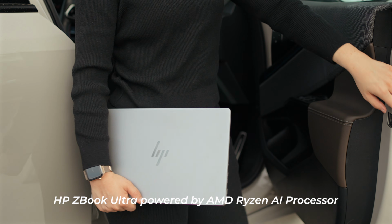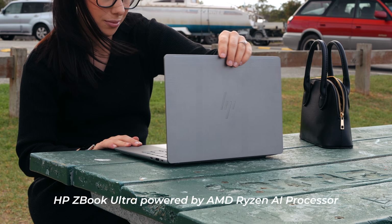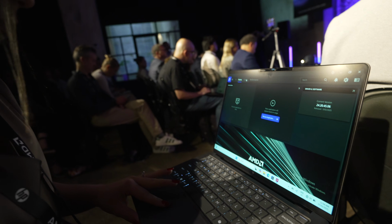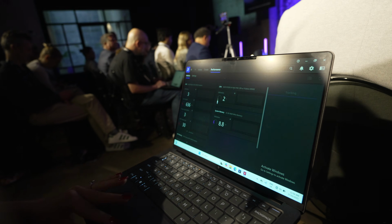Overall though, the HP ZBook Ultra G1A is for those of you who are looking at top-tier performance in a small and portable form factor. Whether you're a creative, a business person, an engineer, technician, or something completely different, this laptop really does it all.